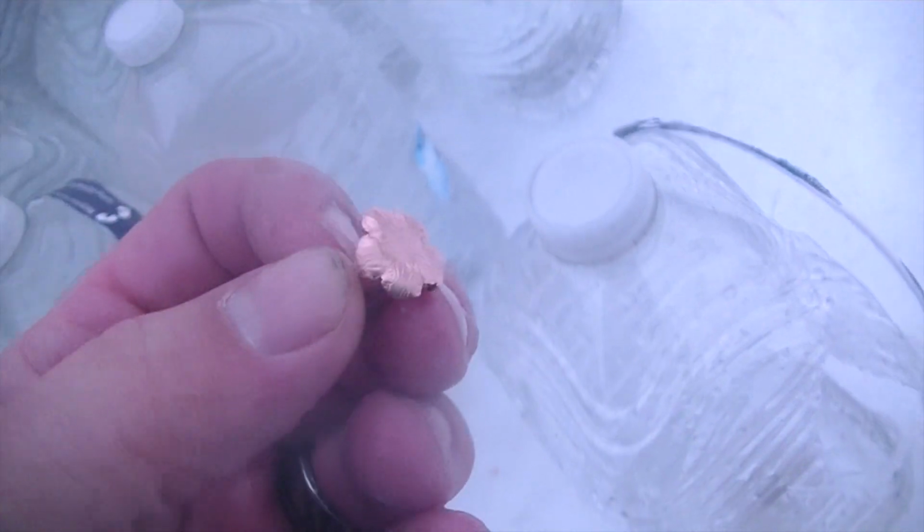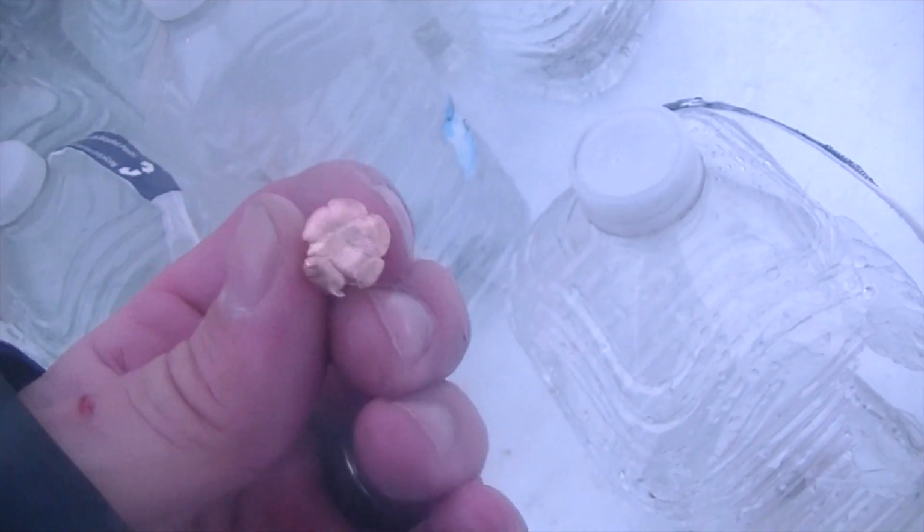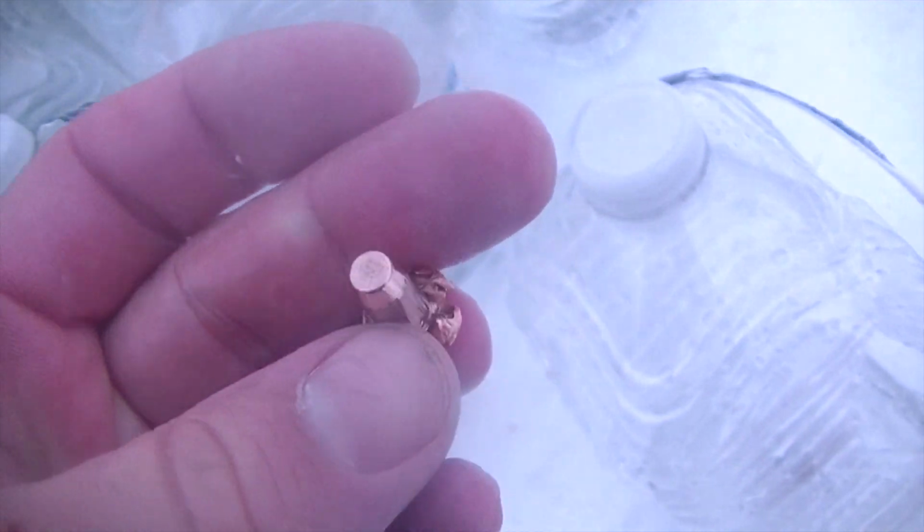Sorry, I'm using a different camera today, and this camera's just not wanting to focus. There we are. 2 ribs made it deflect. It's crazy how much that is. But that's not a bad expansion. We'll get back to the house and weigh that.